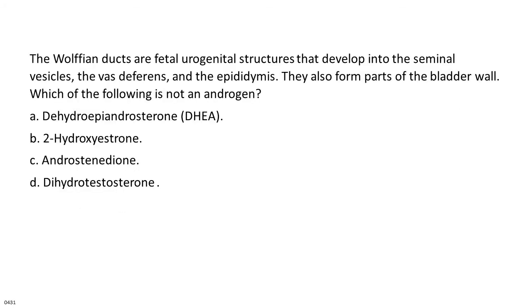The Wolffian ducts are fetal urogenital structures that develop into the seminal vesicles, the vas deferens, and the epididymis. They also form parts of the bladder wall.